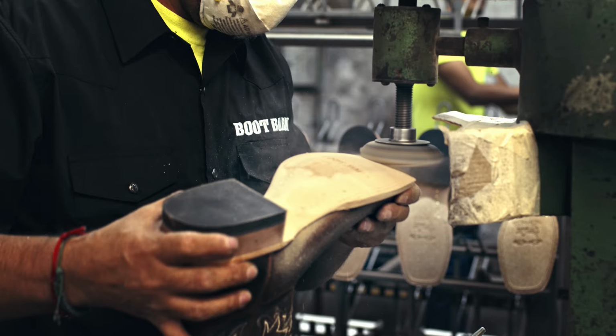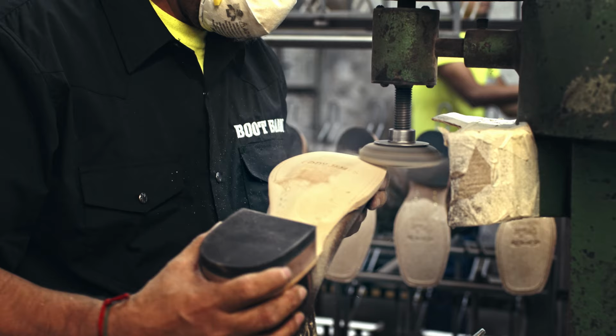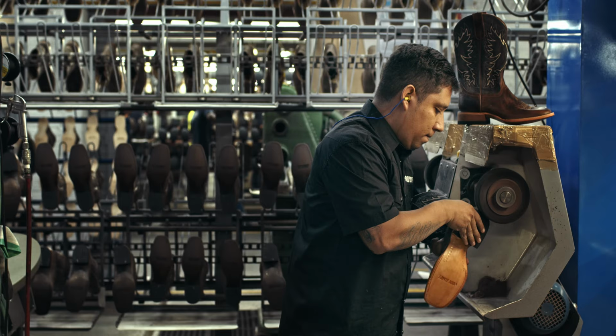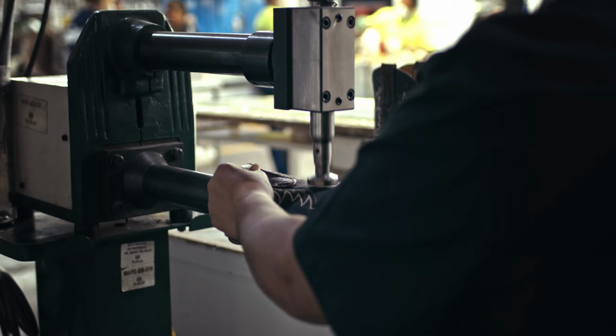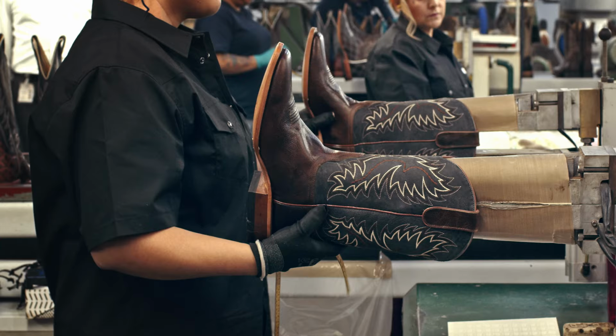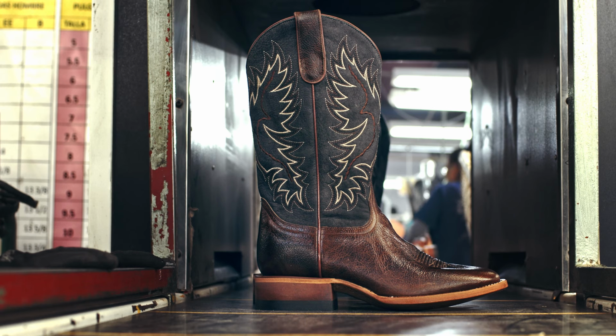People that buy boots from Boot Barn understand that we've taken great pride in building this product. They know that we're going to take care of them when they buy their boots. We're not giving them second-rate product. We're giving them top-quality cowboy boots. We've been handcrafting boots since day one, and we'll continue to do so.